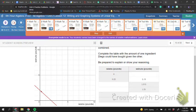I'm picking out a very specific point. So check out number 10. See where I have 1/4 pound of raisins and 1 3/4 pounds of walnuts? That's 2 pounds, right?